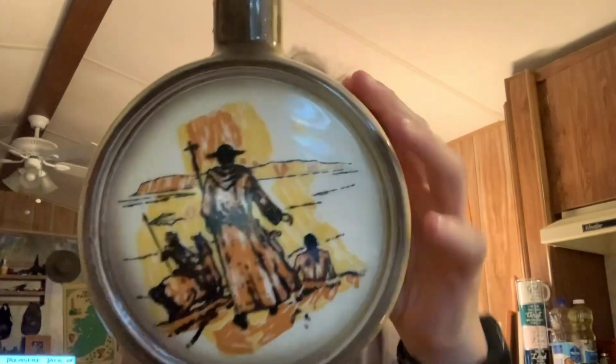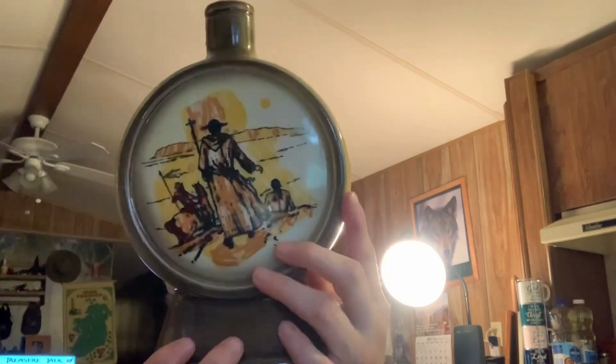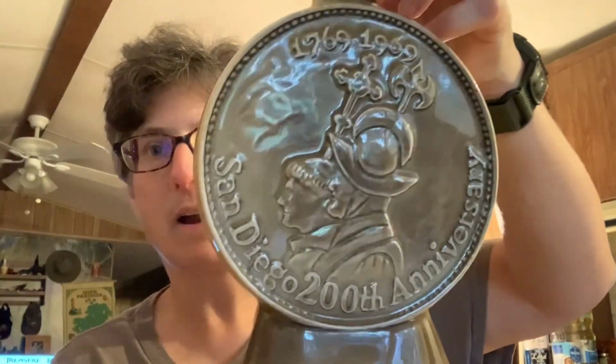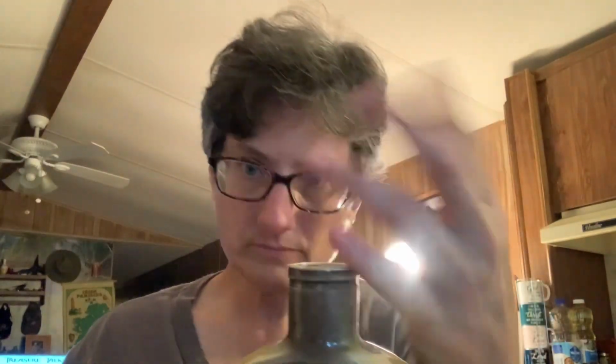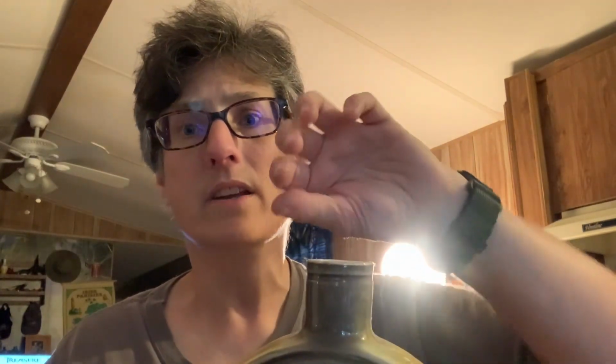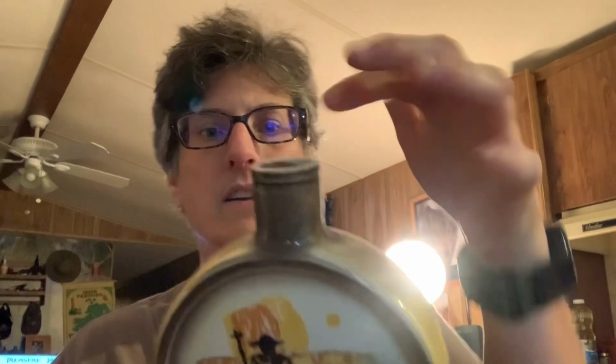And then I got the, right here is 1769 and 1969. This is Jim Beam. This is the 200th anniversary of San Diego, okay? It's Jim Beam. He's in there somewhere on the bottom. I thought it was nice. I have a cork to go in it. I know it's supposed to have a top, like I've got a Civil War centennial one, and it has a top with Robert E. Lee and who else? I can't remember who else on the top of it, but I got a nice cork that'll go in there.